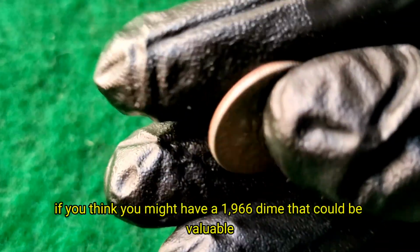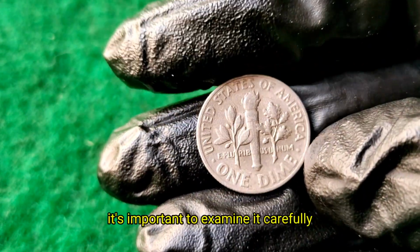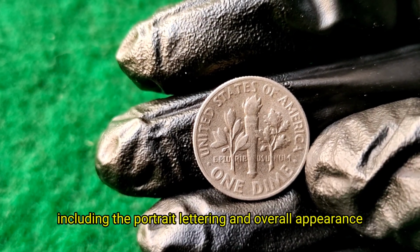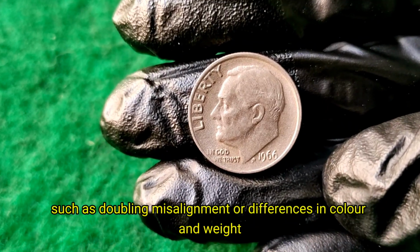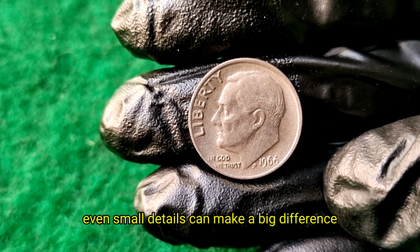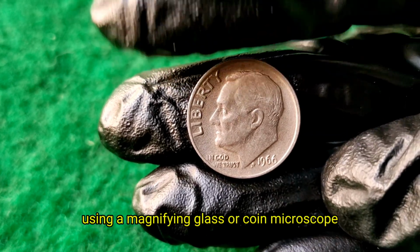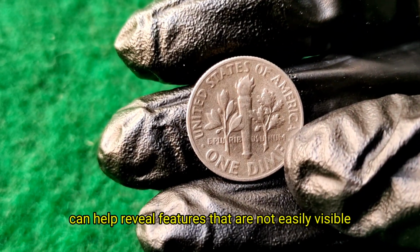If you think you might have a 1966 dime that could be valuable, it's important to examine it carefully. Look at the details closely, including the portrait, lettering, and overall appearance. Check for anything unusual, such as doubling, misalignment, or differences in color and weight. Even small details can make a big difference in the world of coin collecting. Using a magnifying glass or coin microscope can help reveal features that are not easily visible.